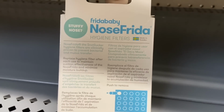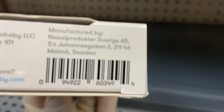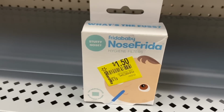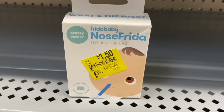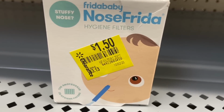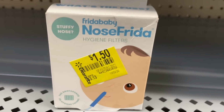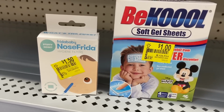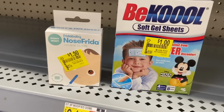This is for babies. Here's the back. And I'm going to show you the UPC. Don't forget, flu season is coming up in the next month or so. Yes, stock up today, you guys, because kids are going to be getting sick for flu season. So these are only $1.50. They were $3.13. So these are the 2 that you guys need to be looking for, $1 and $1.50.